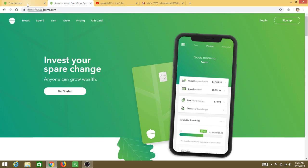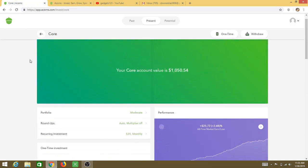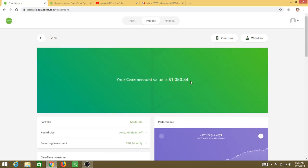All right, so let's go over it. This is my account right now. For the year, I have $1,050.54. Again, I can't retire on this, and I'm not saying it's a lot of money, but it's money that I saved up just with the spare change, and also with some recurring investments, which I'm going to tell you what that means.